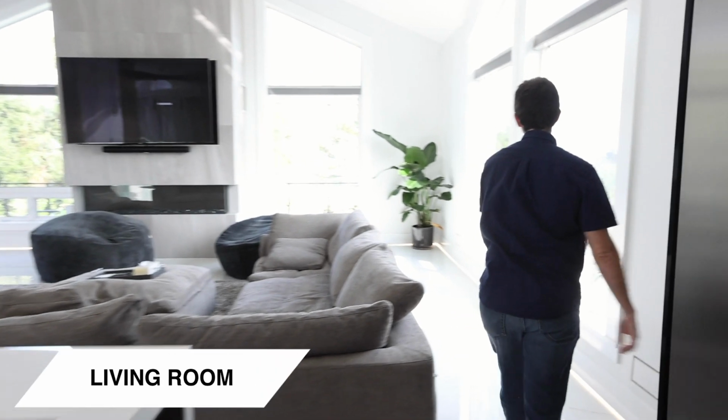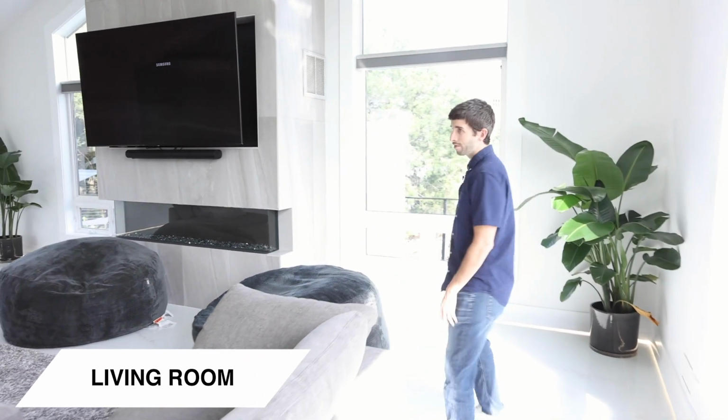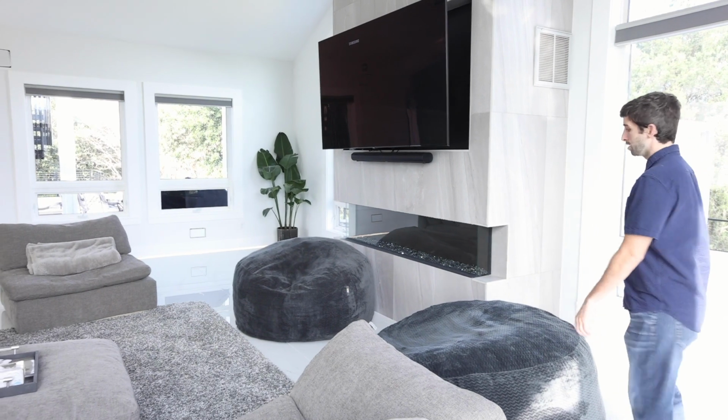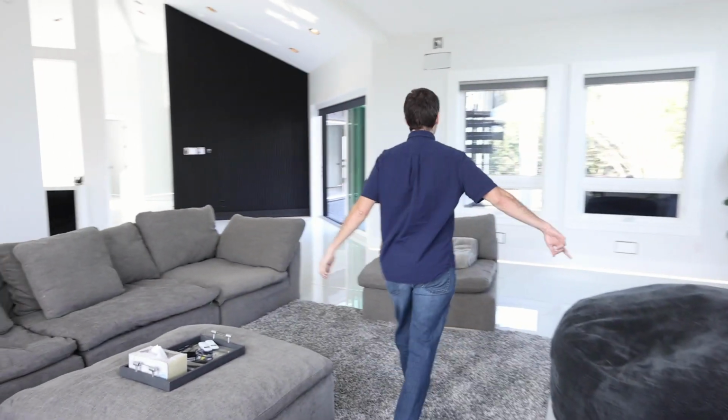As we come into here, this is probably the most asked about piece of furniture in the house. It's a 25-foot long L-shaped cloud sectional from Ethan Allen, just cloth. Rachel's a big fan of these bean bags. I'm not really into it, but that's what she spends most of her time on.